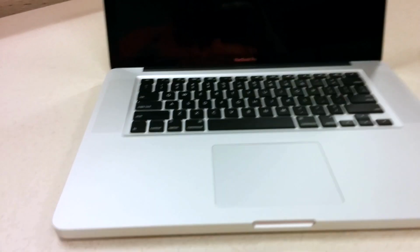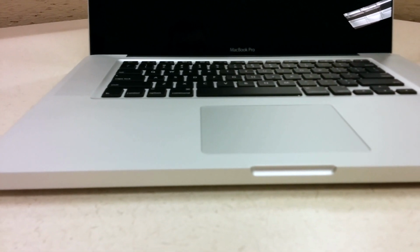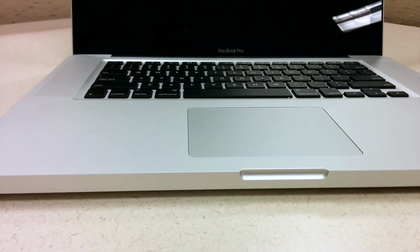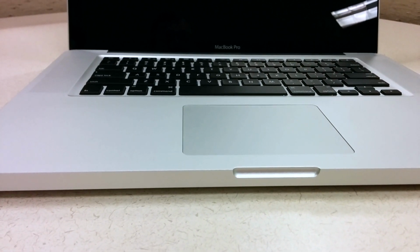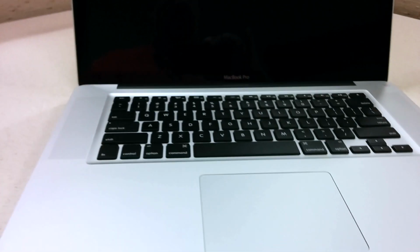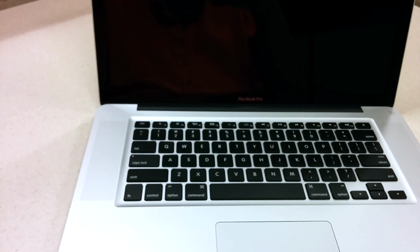You'll also see that if I look at it from the side, it's a little bit thicker, probably by a few millimeters. But I can't imagine why that would be important to someone, especially for the jump in price that you end up having to pay.